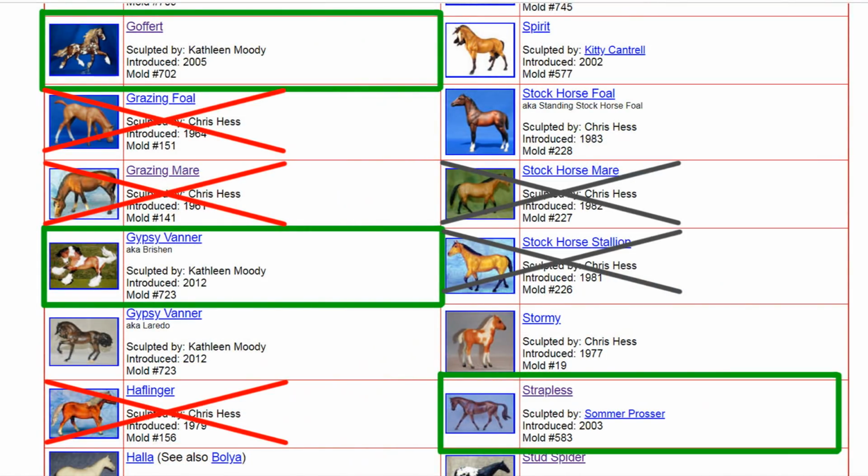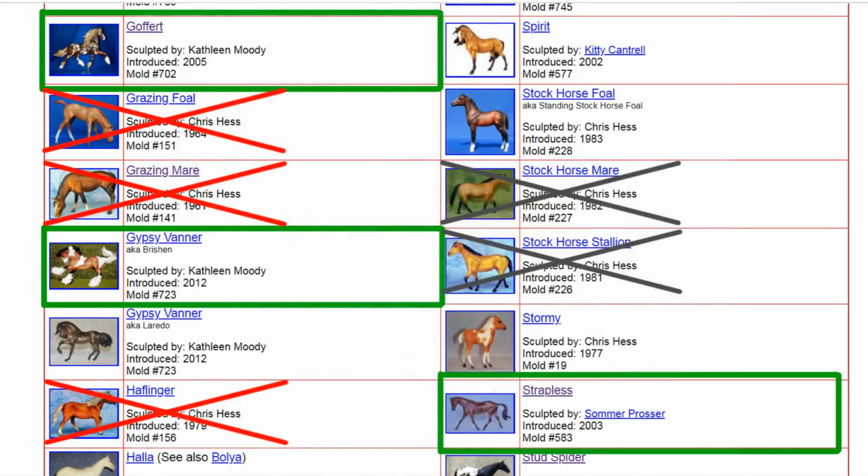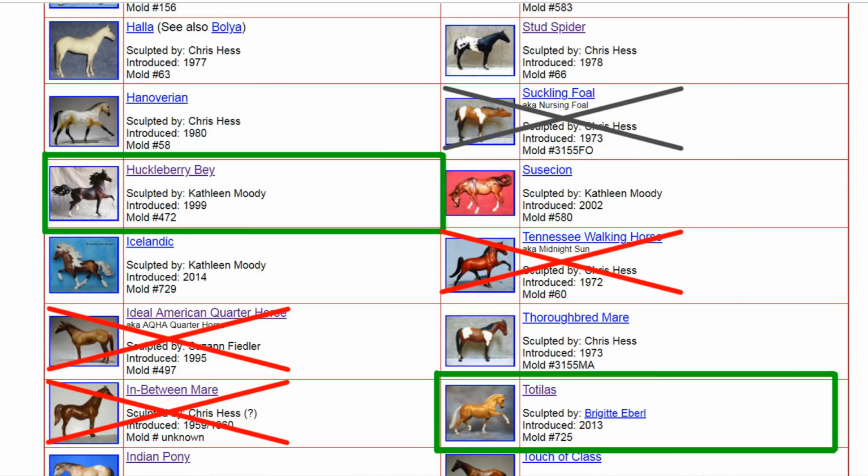The Strapless mold is a maybe. She was used as a store special last year and a regular run this year though, which makes me think she is less likely to be it. I don't really expect to see her as the surprise, but thought I'd have her on here for the slight chance. On page 12, there is the Huckleberry Bay.